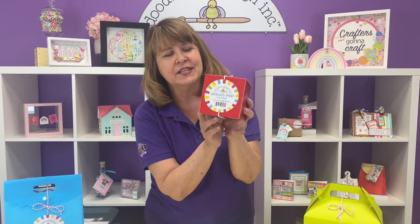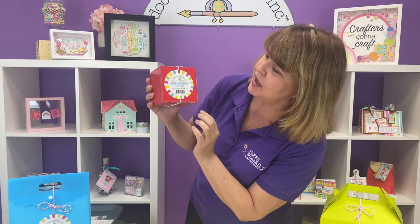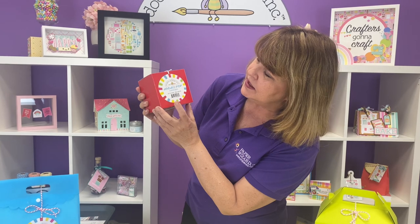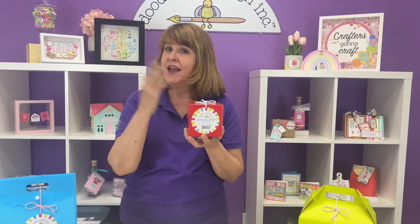But my favorite one is the Doodle Pop box. Look how cute this little box is, all wrapped up and ready to surprise somebody with some pops. There are 20 Doodle Pops in here. It's a $40 value and it is $19.99. So Doodle Pops, half price. You gotta love that, a dollar each.